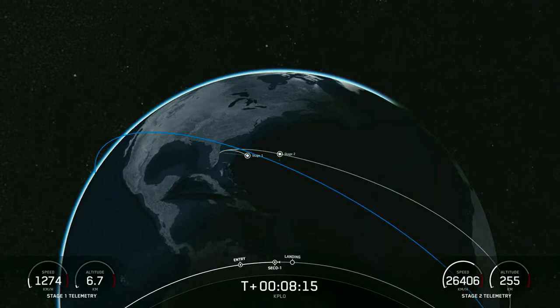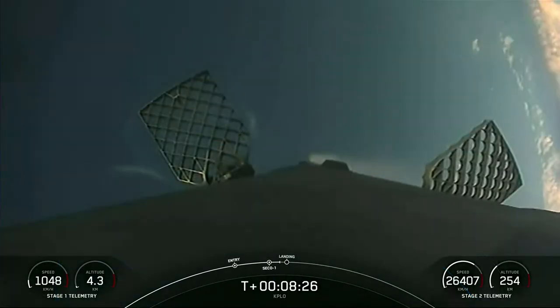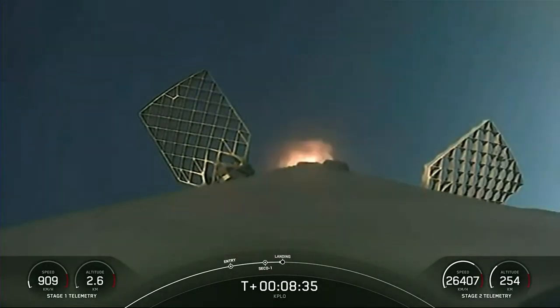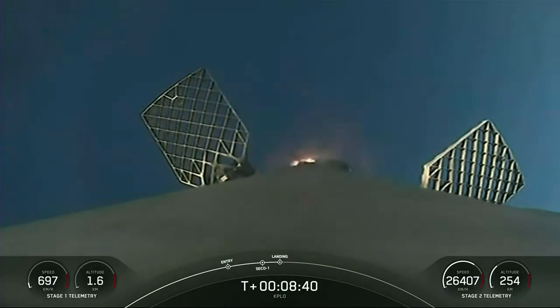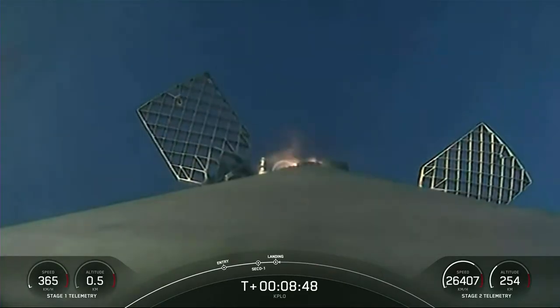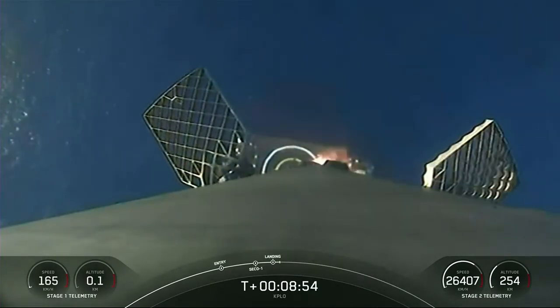The first stage is now under the speed of sound, heading for landing, and the second stage with KPLO is in its parking orbit. We're standing by to hear or see confirmation of the first stage landing. Stage 1 landing burn. Stage 1 landing leg deploy. Beautiful views of this booster coming in for landing on the drone ship.